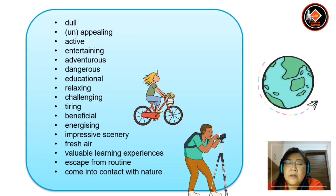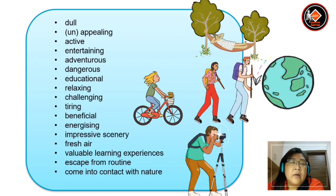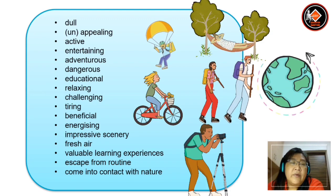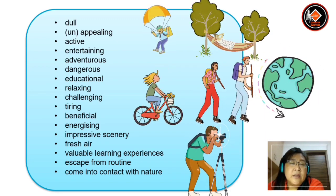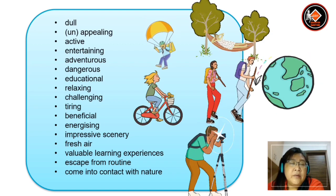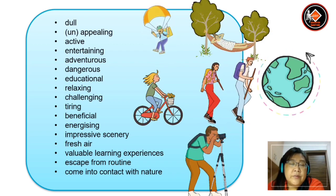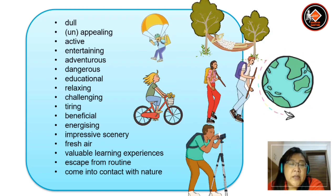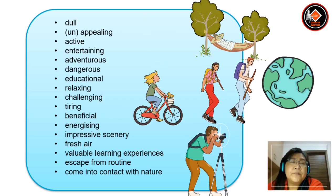So these are the words. We have dull, appealing or unappealing, active, entertaining, adventurous, dangerous, educational, relaxing, challenging, tiring, beneficial, energizing, impressive scenery, fresh air, valuable learning experiences, escape from routine, and come into contact with nature.